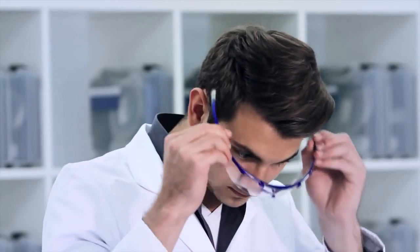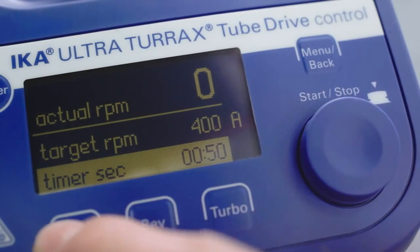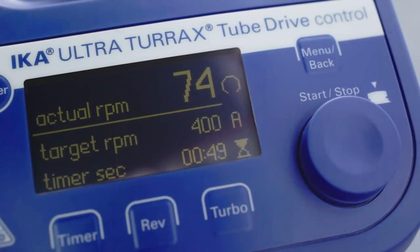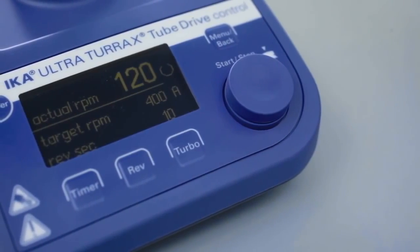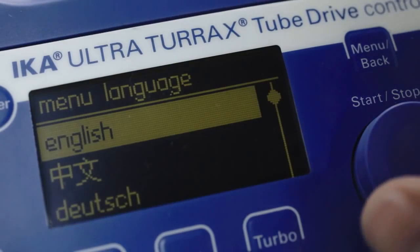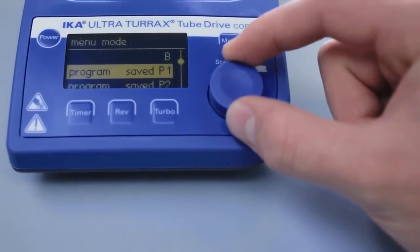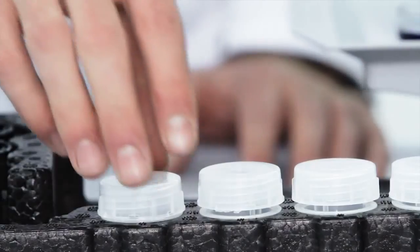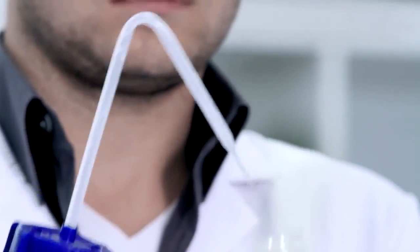Precise and clearly arranged menu-driven system with digital LED display. Timer. Reverse function. Turbo up to 8,000 RPM. Multilingual language selection. Data memory for programming trials. Easy twist coupling enables a quick and safe adaption of the tubes.